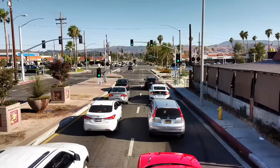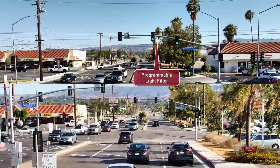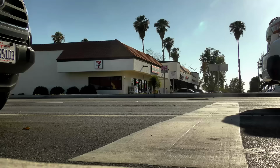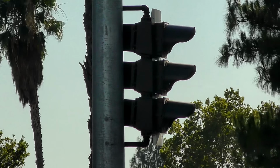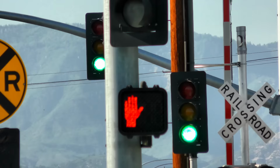Here's what it looks like driving down Alabama Street in Redlands, California. That second green light magically appears. Drivers only see the green light that they're supposed to see when they're supposed to see it. Here's the same stoplight in the other direction that doesn't have those light filters. And look how messy it is. A red light camera would just be a band-aid over the wound here.